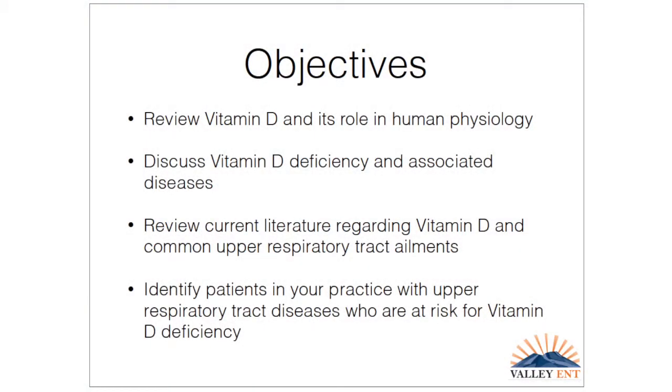So the objectives for our talk today are to review vitamin D and its role in human physiology. I want to discuss vitamin D deficiency and some of the associated diseases, review the current literature regarding vitamin D and common upper respiratory tract ailments, and hopefully I can help you identify patients in your practice with upper respiratory tract diseases that are at risk for vitamin D deficiency.